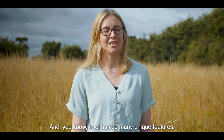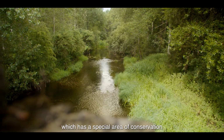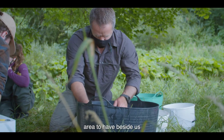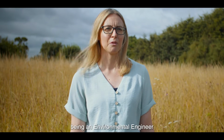And you know, Intel has so many unique features. The site is located beside the River Rye, which has a special area of conservation, and it's just an absolutely magnificent area to have beside us, and we really value that. And my job brings me out into those environments, and that's what I love about being an environmental engineer.